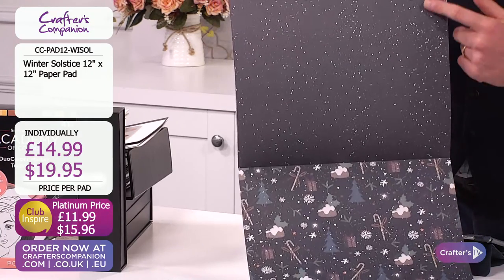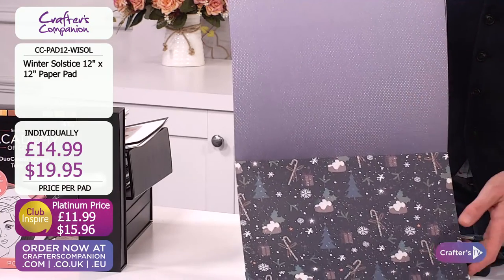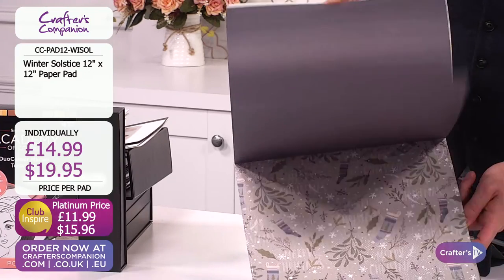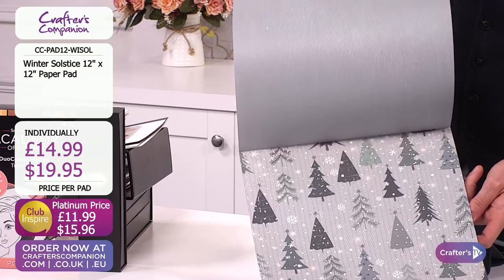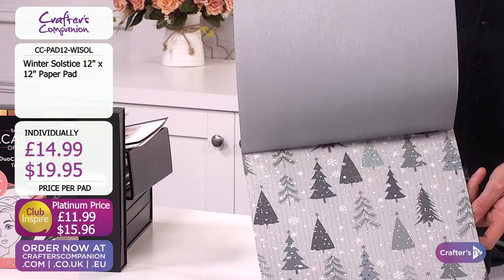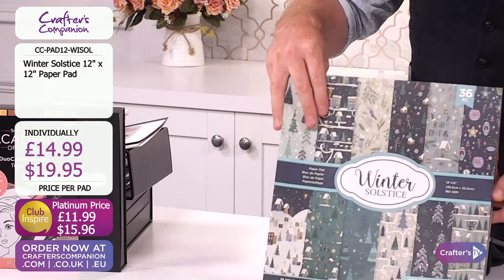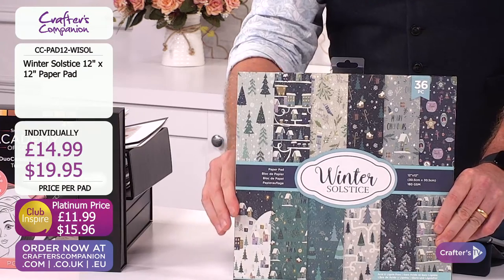Like we said, a lot of the reverse on these, you can use year round, can't you? Absolutely, yeah. Even more value for money, but to get two new 12x12 paper pads, we are spoiling you. Super, super excited that we're launching these today. They are absolutely stunning. I mean, look at those colourways. Really fresh, really contemporary, really stylish. Absolutely love those. You've got to add them to your stash, don't you, really?